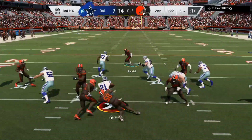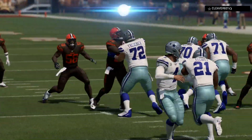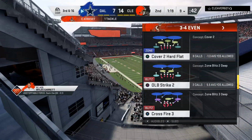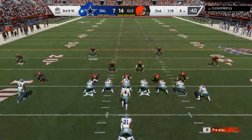On 2nd down, Elliott. And he's going to be taken down shy of the 10, right around the 9-yard line. Now the Cowboys are going to burn the first of their timeouts, as they'll talk it over here before what will be an important 3rd down.